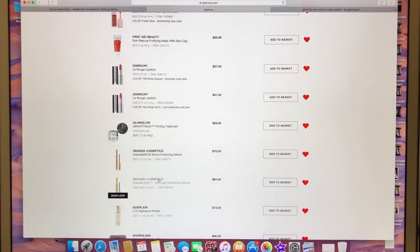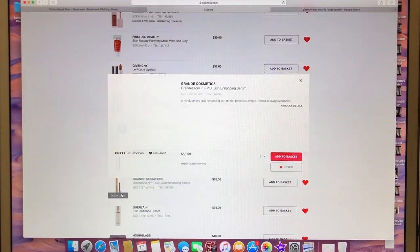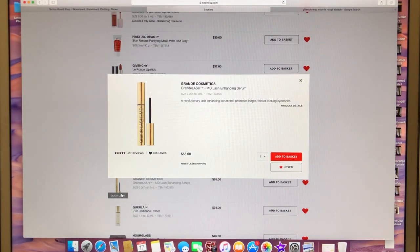I have the Grande Lash MD Lash Enhancing Serum. This stuff is fantastic. I think I've used 3 tubes now, or I'm on my 3rd tube. I've had 2 that I purchased myself. One was sent to me through Octoly. This stuff, I definitely recommend it if you want some longer lashes. This is the only lash serum that I've tried out that's actually worked for me.